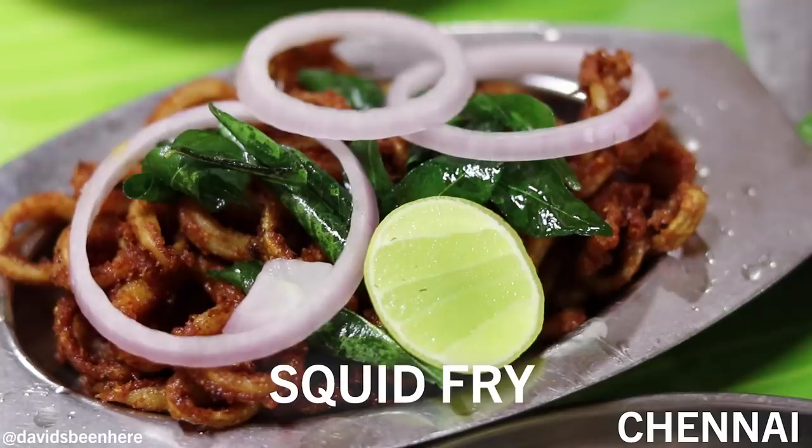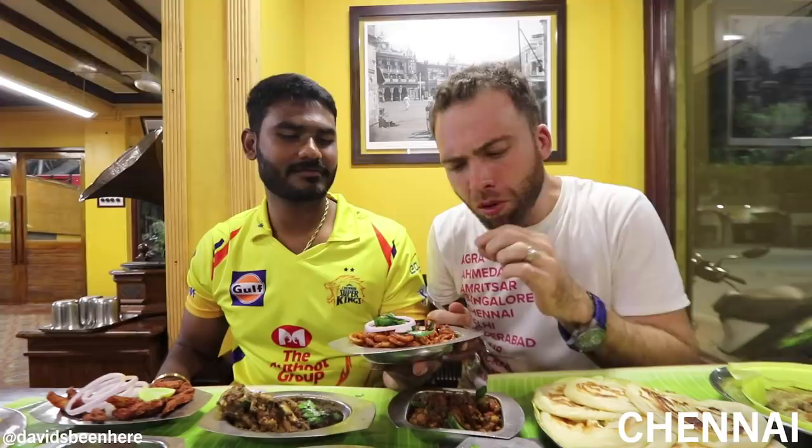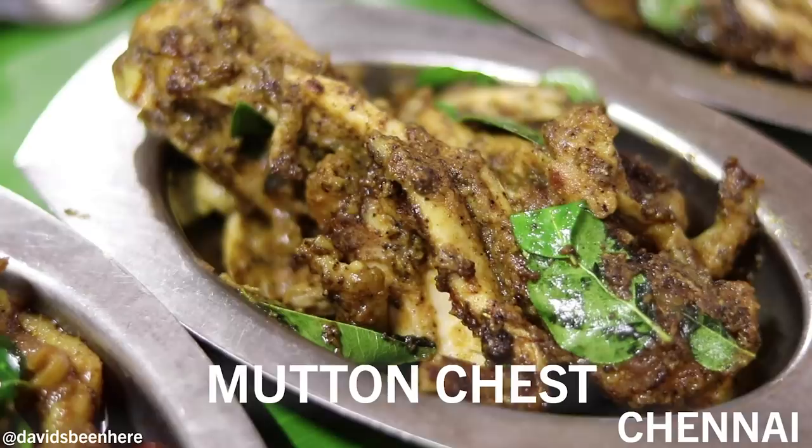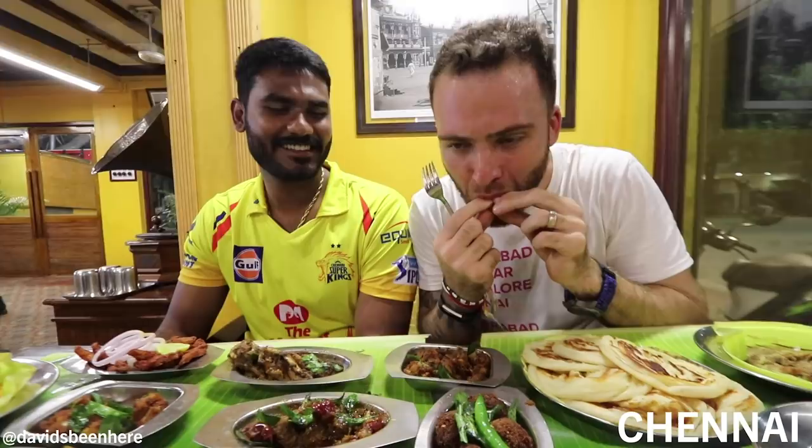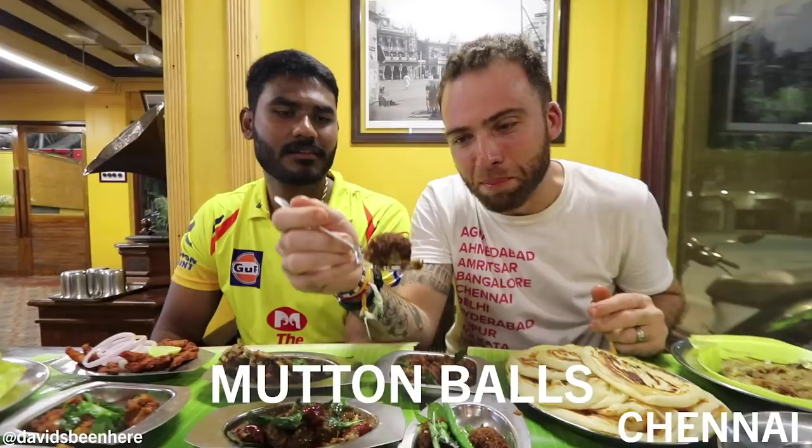Squid fried? Yeah. Okay. Nice and crispy. Okay, so the chest. This is the roast one and this is the gravy. Yeah. Dude. Good? Oh, it's so good. So fatty. Okay, so here we have mutton balls. Good. Too good. Definitely fried.